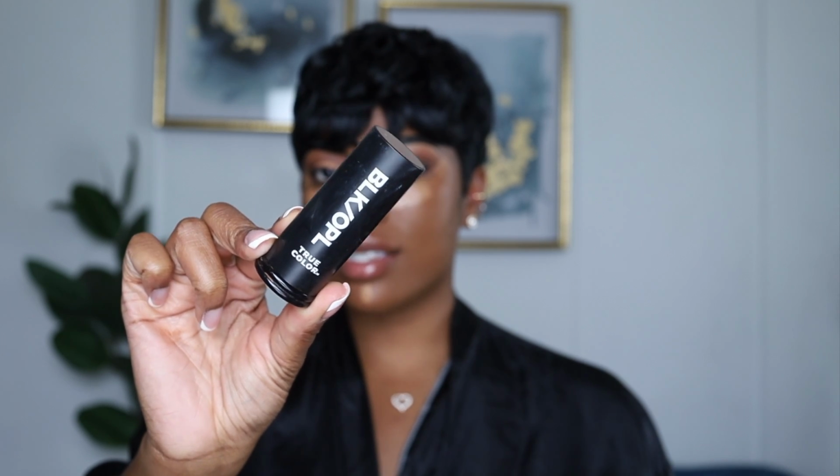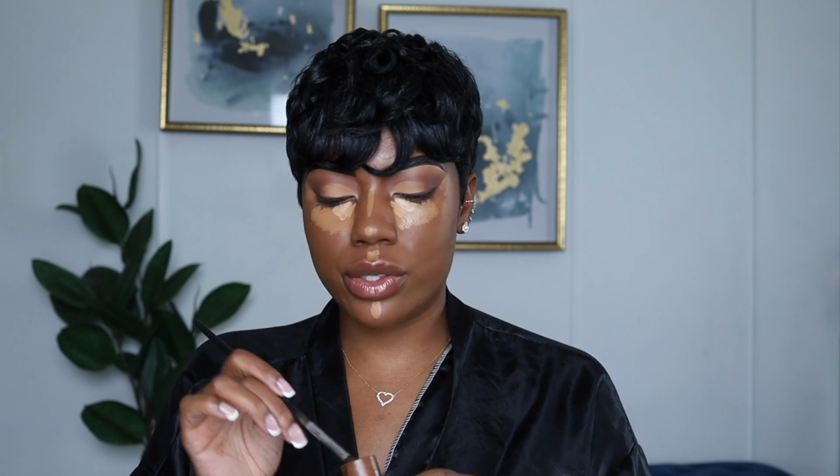To contour my nose, I use this Black Opal foundation stick in the shade Suede Mocha. I'm just using a Morphe M321 brush to pick up that product. And I'm going to drag it first in my brow and then down just a little bit.